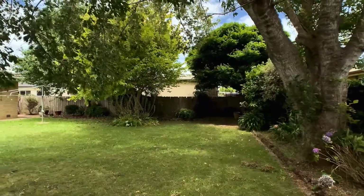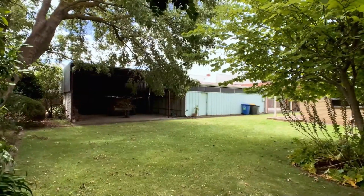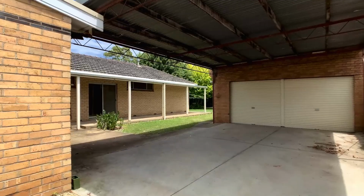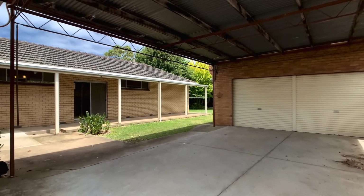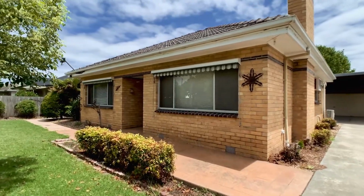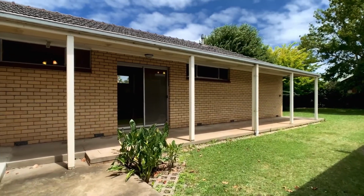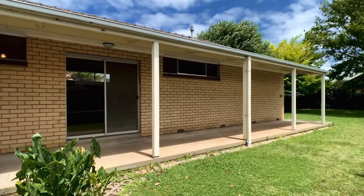Outside is a treat with lovely low maintenance established gardens, a magnificent 6x11 metre garage, shed or workshop, two double carports with access via the side concrete driveway, and window awnings. The outdoor undercover veranda faces north and is perfect for relaxing and entertaining.